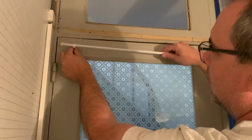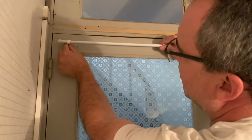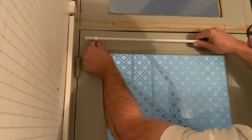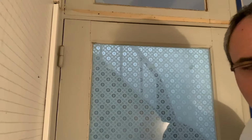We're working on the door window here. I can't go out too far because of the little knobby on the end. So hopefully that'll give us enough privacy. The curtain's wider than the window, so it should be okay.